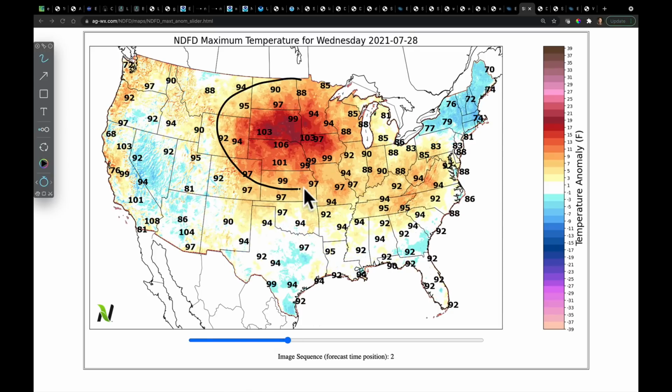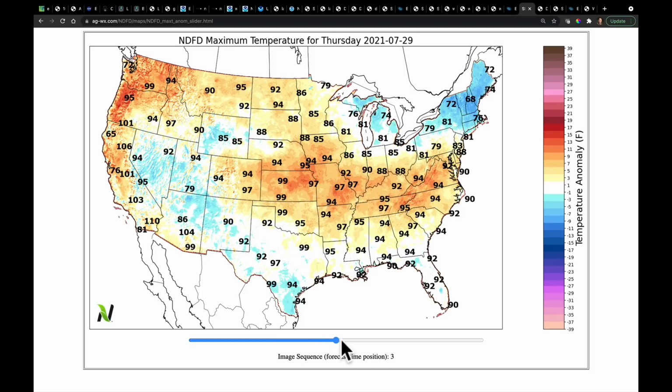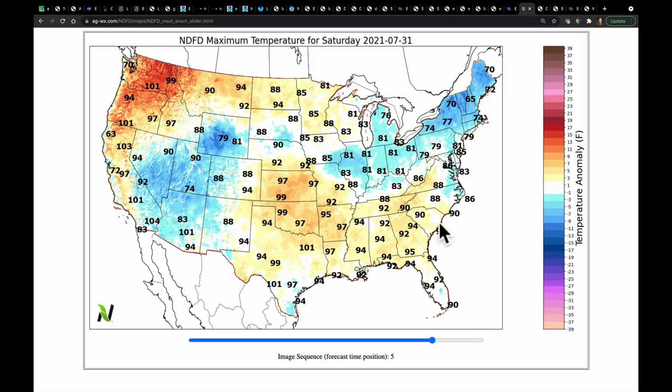As that ridge expands, this will be a very hot day in the central United States, a lot of triple-digit heat here. But look at what the storms are doing in the southwest. Amazing to see that. Now, from here, this is Wednesday's highs. Let's go to Thursday and into Friday and Saturday. That's when the front comes through. Remember the front we were discussing here.